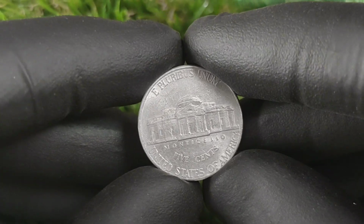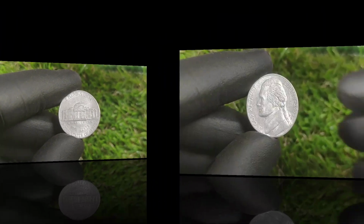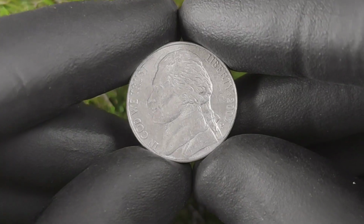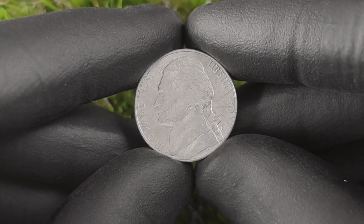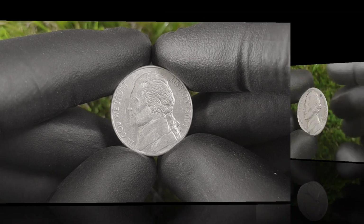Whether you are a seasoned collector or a newcomer eager to uncover the secrets of numismatics, the story of the 2003 P5 coin is just one of many within the expansive realm of rare currency.